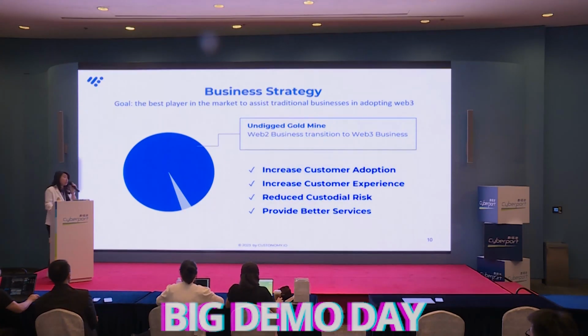So we believe that the whole Web2 business is actually an untapped potential in the whole Web3 market. Our mission is to help Web2 companies embrace Web3 technology. All our solutions have been thoughtfully developed to be user-friendly and accessible to Web2 business expertise, and to help them go to Web3 in a smooth transition.